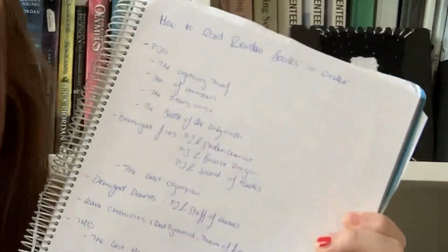Today, I want to tell you the perfect order to read the Percy Jackson, Rick Riordan books. What? I got so confused with my own sentence. The perfect order to read these books in. That's what I meant to say. So without further ado, let's just get into it because it's really detailed. And in case you were wondering, this order does include the short novels, the companion novels.